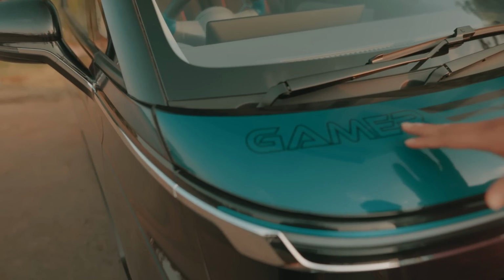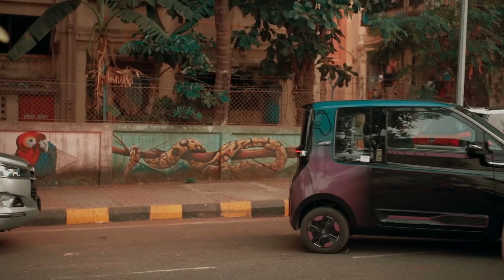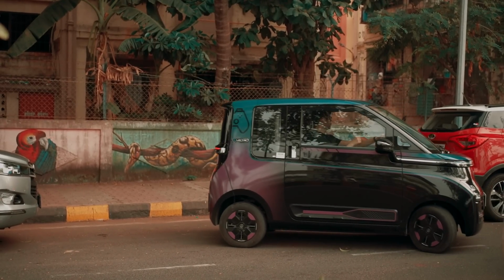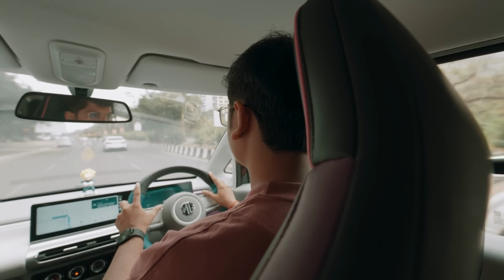If you're a gamer like me who understands the gaming vibe, or if you're just looking for a car that will give you that next level driving experience, then you gotta check out the MG Comet EV Gaming Edition. Trust me, you won't be disappointed.